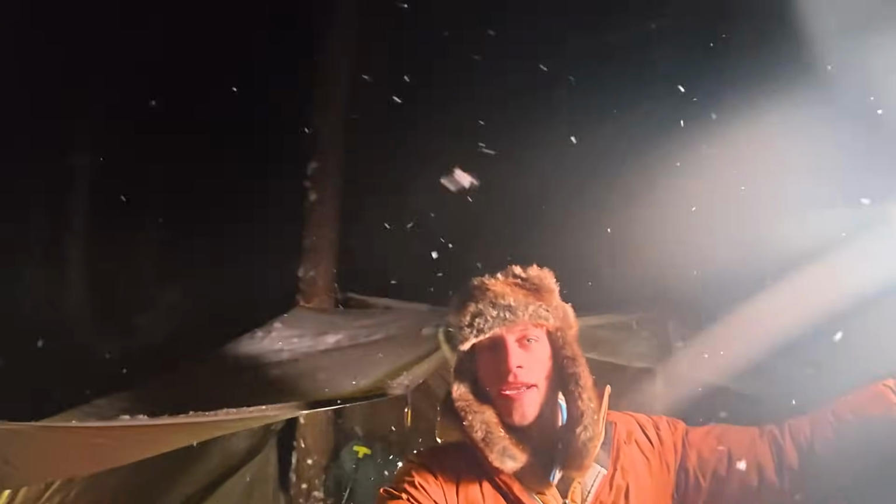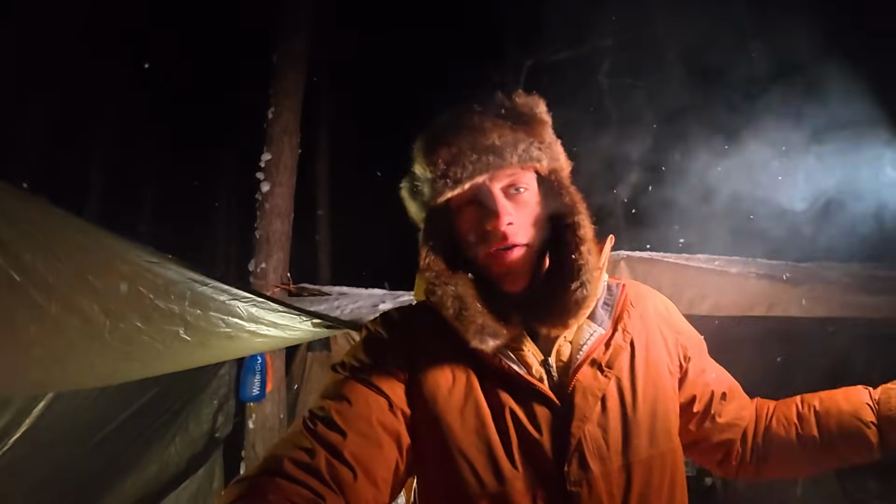But the snow is still coming down steady, and it's supposed to stay throughout the rest of the night. The weather's very wishy-washy. It says like 3 inches or 8 inches, so we don't really know, but I guess we're gonna find out. But we still have so much wood over there. We'll be good throughout the night.